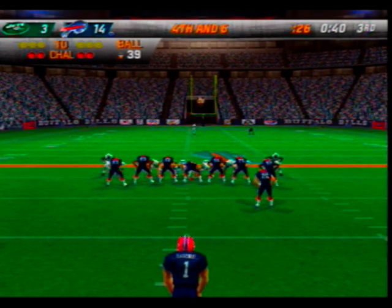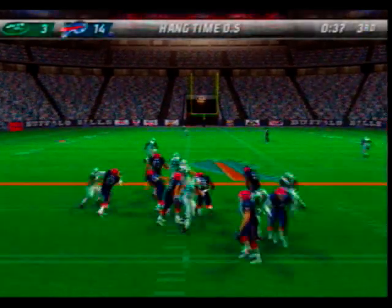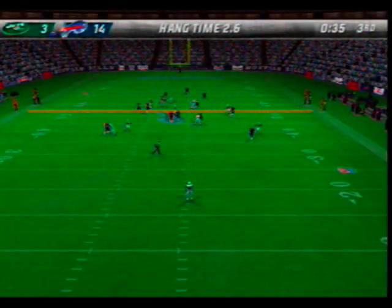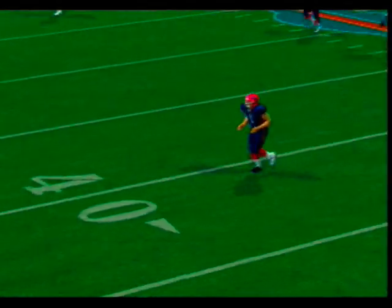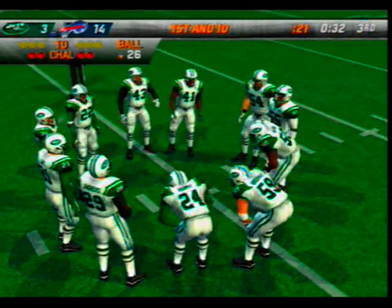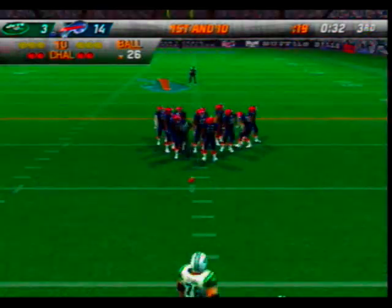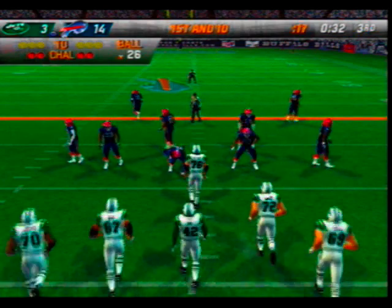Number one is ready to punt this one away. Samuel sets up to run back the punt. Runs through the tackle. Samuel takes the punt to the 26. Ball on their own 26.